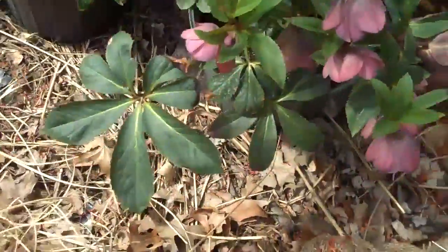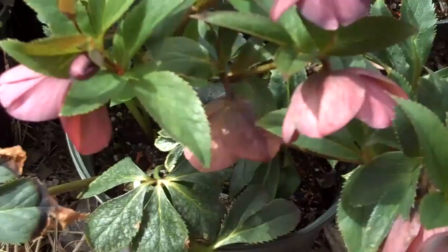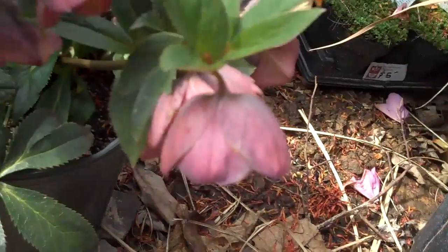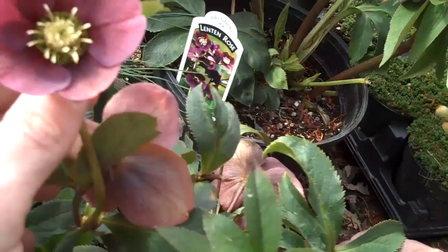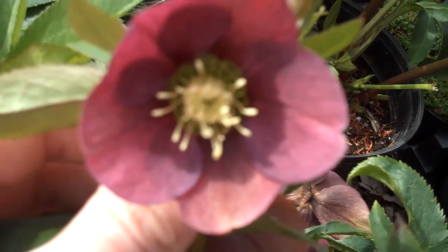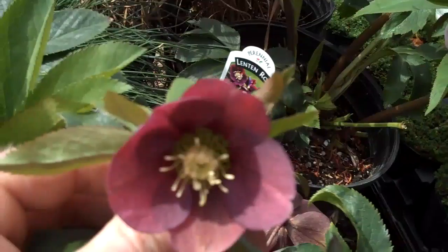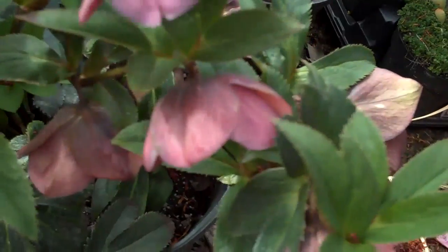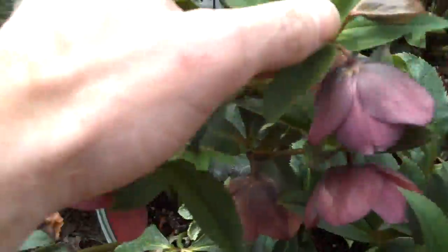We also have some helleborus, which is another great shade-loving perennial. The flowers on this has early spring flowers into about May. You can see the color on that. It really adds a lot of liveliness to the landscape, and it's a great shade plant to have in your garden.